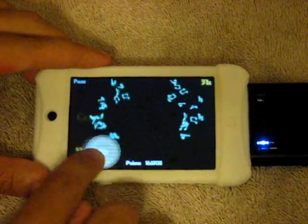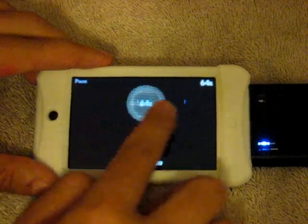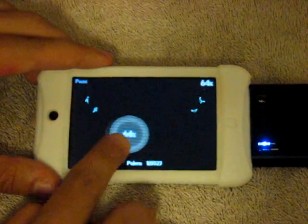Hopefully someone out there will have some use for this application. I do recommend to go check it out to all of my viewers because I do believe that this is going to be a free application. It's definitely a fun one for me. That is going to be called Music Catch, a free app from the App Store.